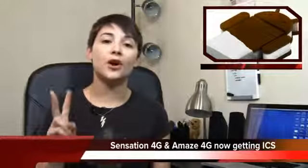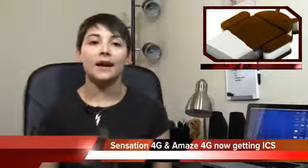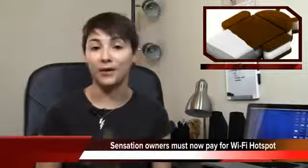Now let's move on to a segment that everybody likes called Where's My Update? So first of all, there's two phones that are already getting the Ice Cream Sandwich update, the HTC Sensation 4G and the HTC Amaze 4G, both on T-Mobile in the States. The downside to the Sensation 4G update is that if you were using its mobile hotspot support without paying for it, you will now have to pay for it.